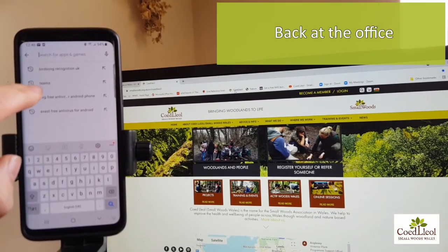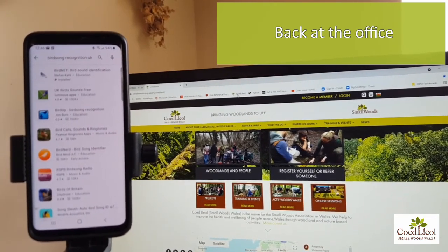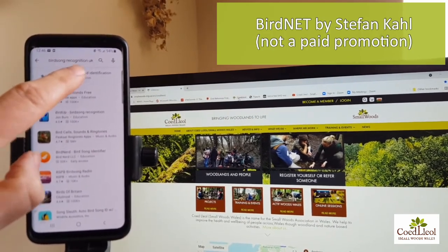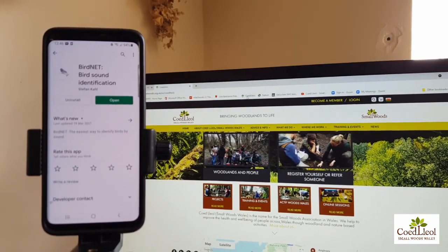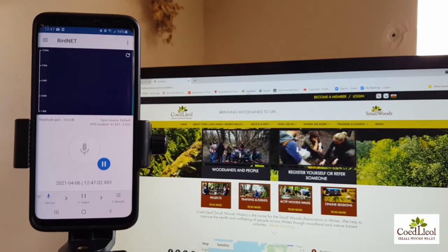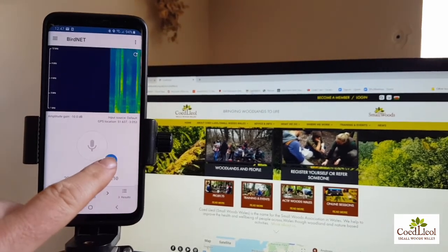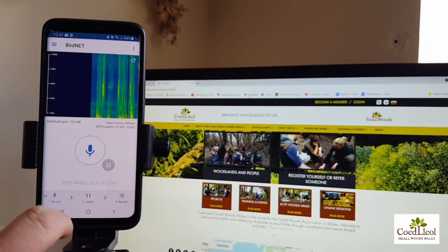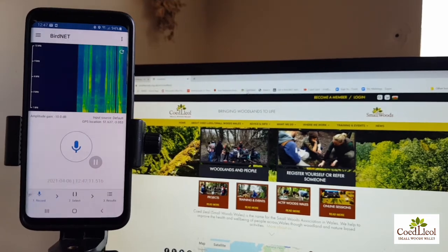I'm just going to do a quick search for birdsong recognition UK, and this top one here, Birdnet, pops up. There are other ones, but this is the one that I've just started to use. So if you click on that and you download it and then open it, it opens up this display here. So I'm just going to pause it for now. Record sound and pause sound. They're the two basics from this app.